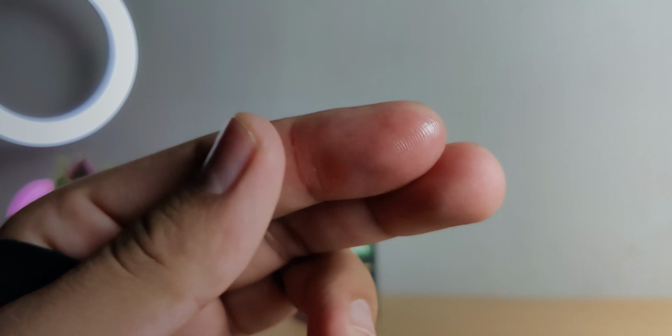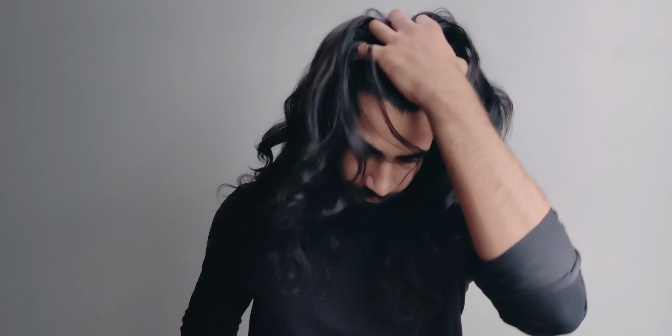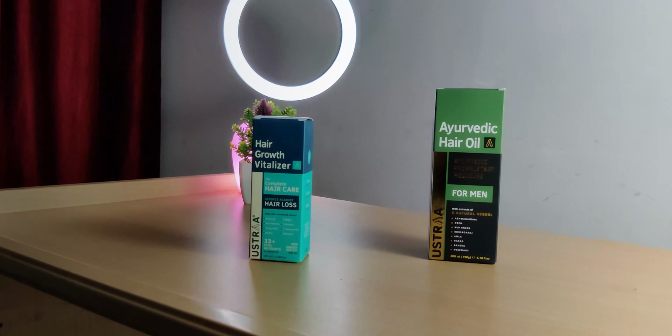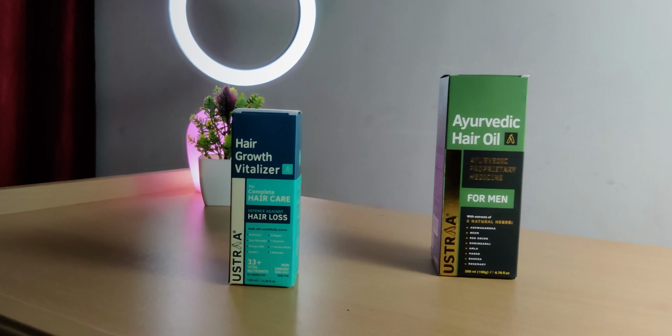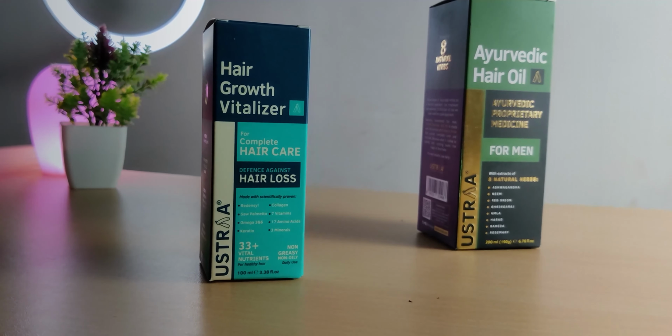So now choosing an anti-hair fall product does not depend on whether it works, but on some other criteria such as the cost of the item, consistency, ingredients, usage, because any hair related product can make our hair look or feel either really oily or really dry, and we may not like that. So let's compare two of the best anti-hair fall products that I have personally used and tested. And fortunate enough for us, both of these products are from the same brand, that is Ustraa.